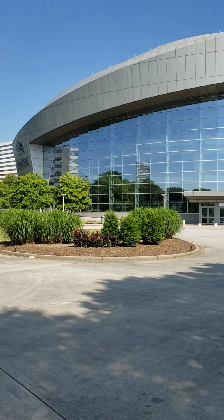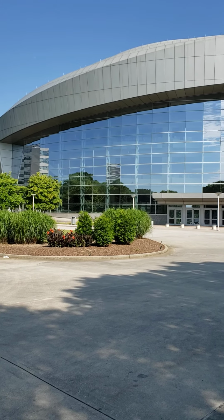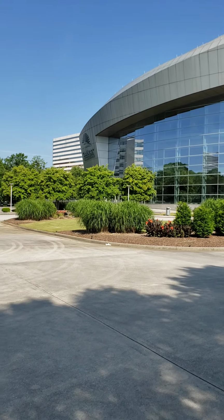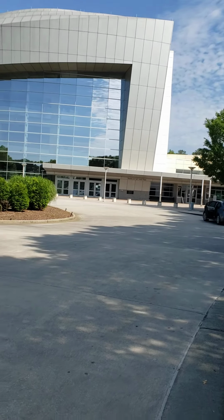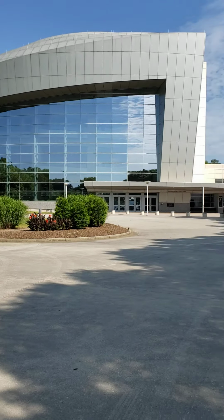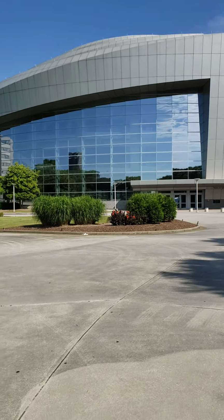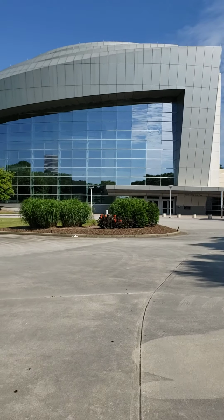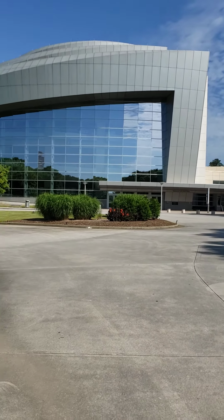Of course, it's not blown up. They CGI'd that. And it is a working, like, I think like an artsy-fartsy thing. Let me back up so you can kind of get a full shot. It's very cool to see it in person, yeah.